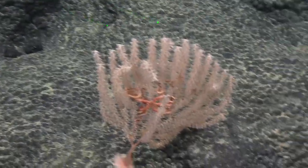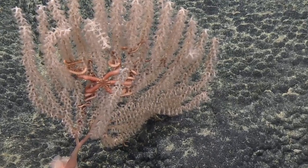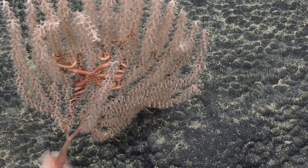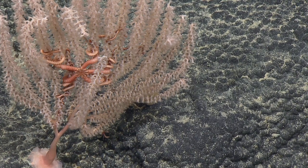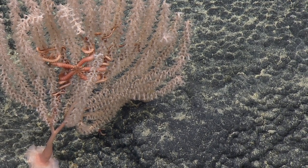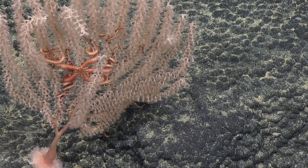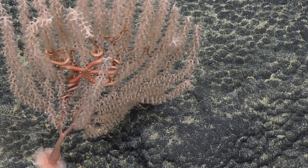That is a primnoid. We have 7 meters left. But not a Calogortia. Probably the Calyptrophora we were seeing previously. Yeah, do you see these tiny little transparent things? They're also probably mycid shrimps. There's an ophiuroid on the fan and a squat lobster on the rock below.